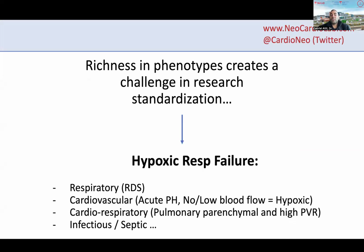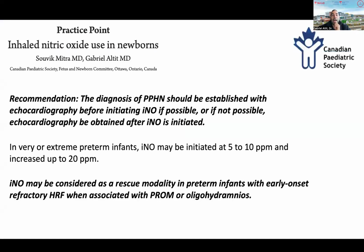Now, hypoxic respiratory failure is many things. You have RDS with parenchymal lung disease, cardiovascular phenotype, cardiorespiratory interaction, infectious sepsis, metabolic conditions. And so you have to keep that in mind when looking at these older studies. At the CPS, the Canadian Pediatric Society, we did recommend that if you have a phenotype that is compatible with high PVR, INO can be considered as a rescue modality, especially if you have a situation that can be related to high PVR, like oligohydramnios and pulmonary hypoplasia.